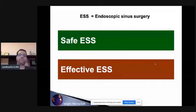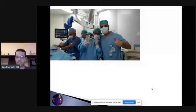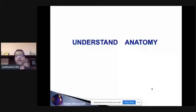And an effective endoscopic sinus surgery means you perform it so you can be effective by removing all the disease, but at the same time, you go through the lamina or the skull base, so you are not literally safe, although you have removed the disease. So you have to focus on both things and perform it safely and effectively. And at the end of the procedure, you will feel happy and excited about what you have achieved, and you'll see your team as well. In order to do so, you need to understand the anatomy very well.